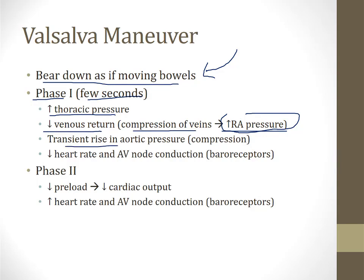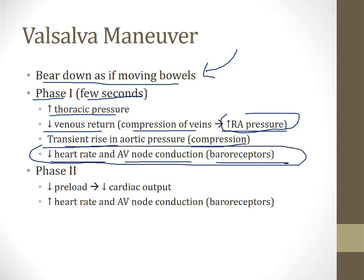A second effect of phase 1 of the Valsalva maneuver is a temporary, transient rise in aortic pressure caused by compression of the aorta and other arterial structures. This is sensed by baroreceptors, and there's a reflex fall in heart rate and conduction through the AV node. Because of this effect, phase 1 of the Valsalva maneuver is effective in slowing the heart rate and breaking some types of tachycardias. After a few seconds, phase 1 ends and phase 2 begins.